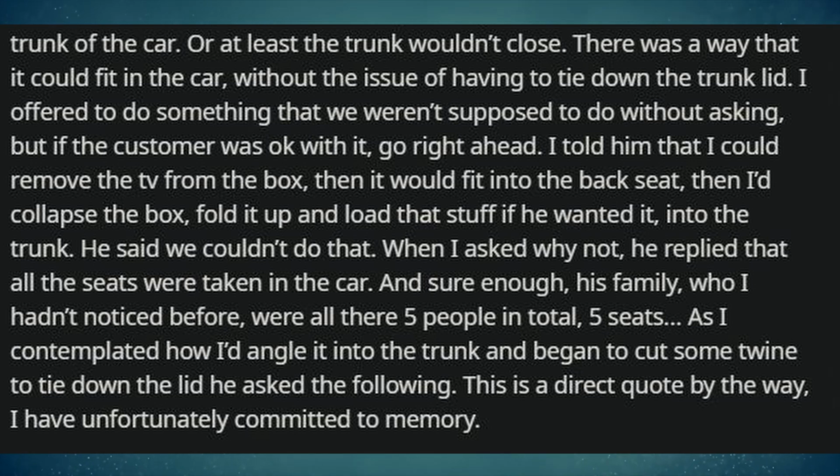There was a way that it could fit in the car without the issue of having to tie down the trunk lid. I offered to do something that we weren't supposed to do without asking, but if the customer was okay with it, go right ahead. I told him that I could remove the TV from the box, then it would fit in the back seat, then I'd collapse the box, fold it up, and load that stuff if he wanted it, into the trunk. He said we couldn't do that. When I asked why not, he replied that all the seats were taken in the car. And sure enough, his family, who I hadn't noticed before, were all there. 5 people in total, 5 seats.